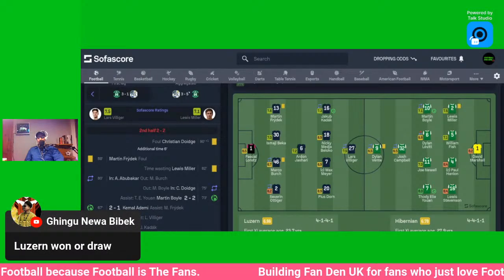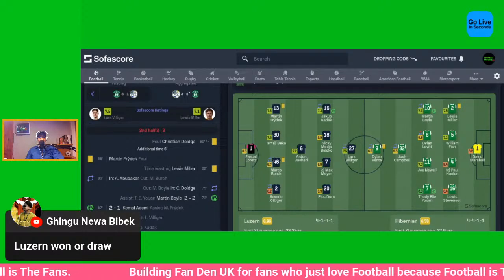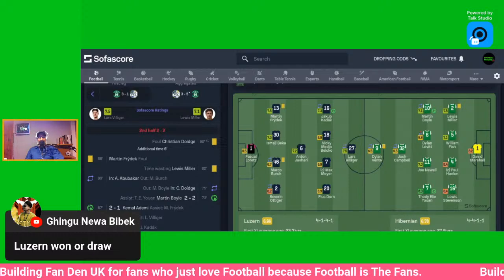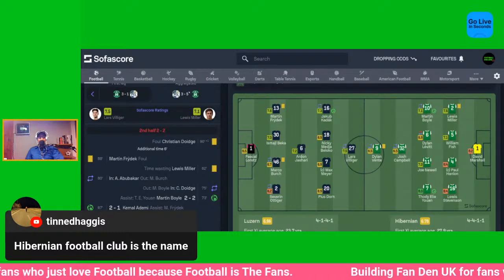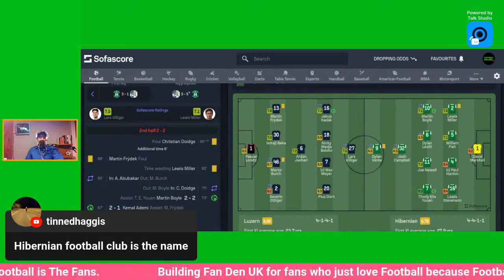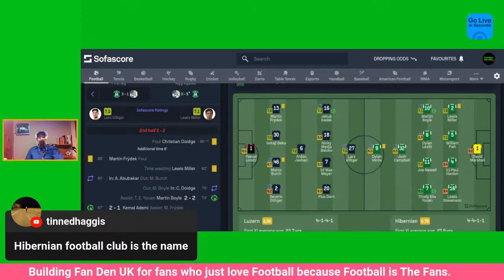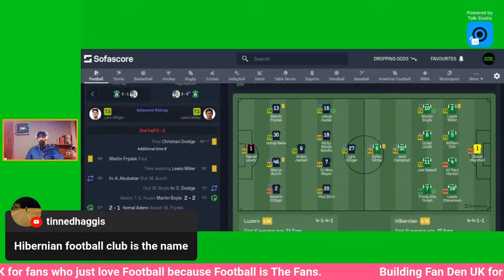Gingo Nua saying LUZERN win or draw. Well, they're losing at the minute, mate, but thank you for that. Welcome to Fan then. Tinder Haggis. How you doing, mate? Tinder Haggis saying Hibernian Football Club is the name. Thank you, Tinder Haggis, and welcome to Football Fan then UK, mate. Good to have you with us.